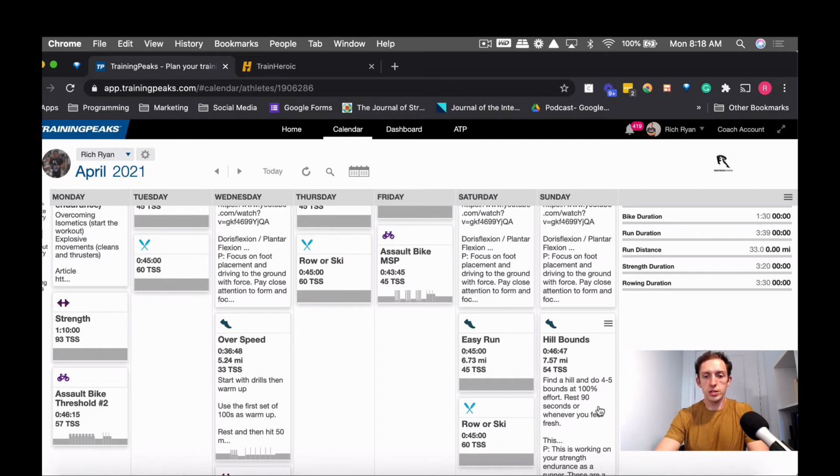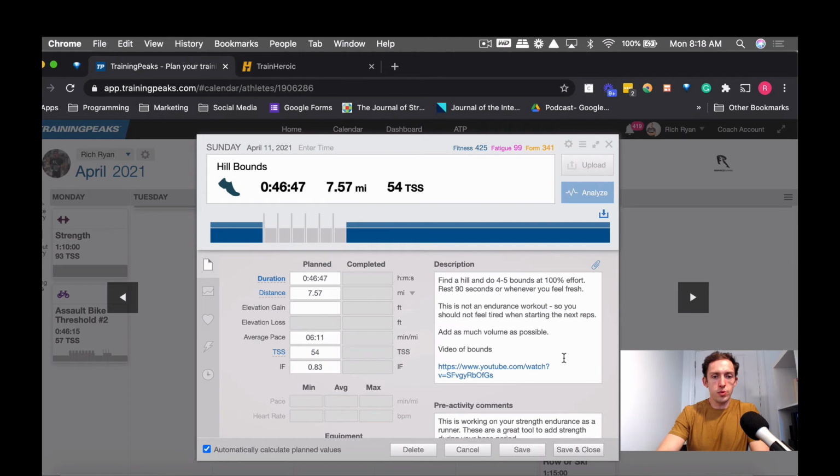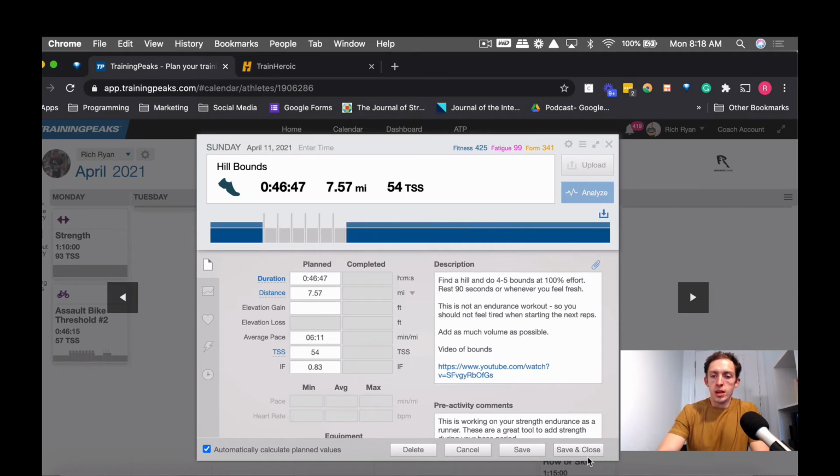And you'll see on Sunday as well, I'm going to be doing more power development work. So just an easy warm up and then 6 bounds, 10 seconds of hill bounds, single leg bounds, plyometric jumps as fast, as hard, as far as possible, trying to produce as much force as I can with each step.